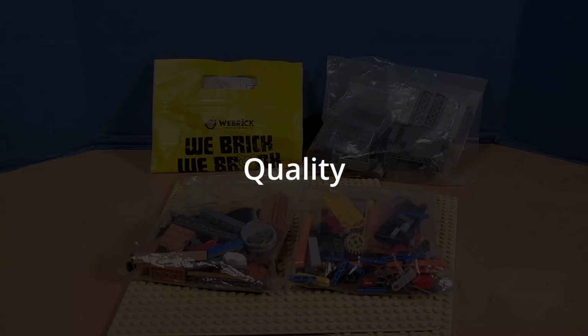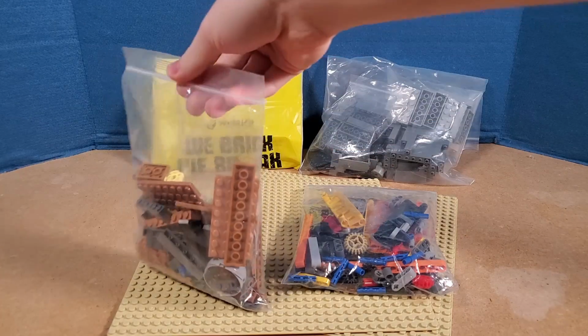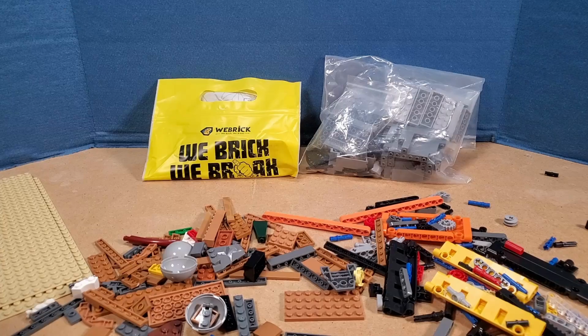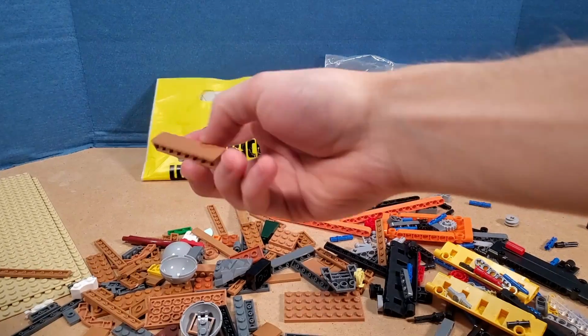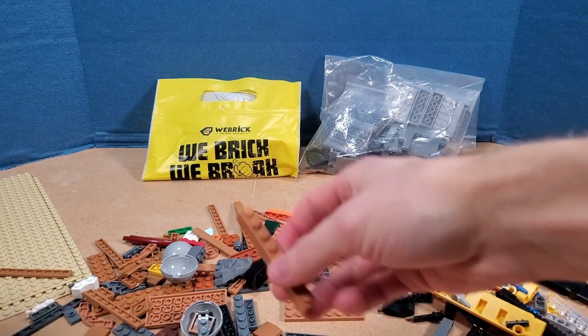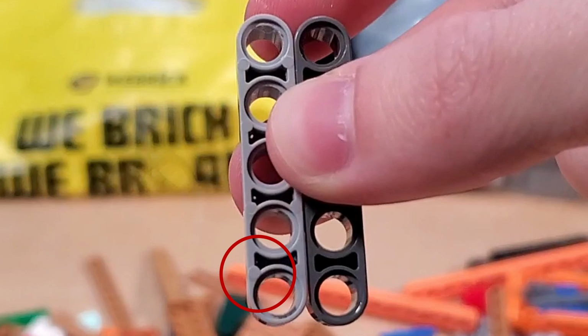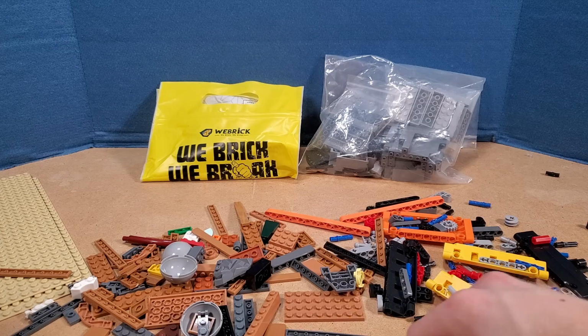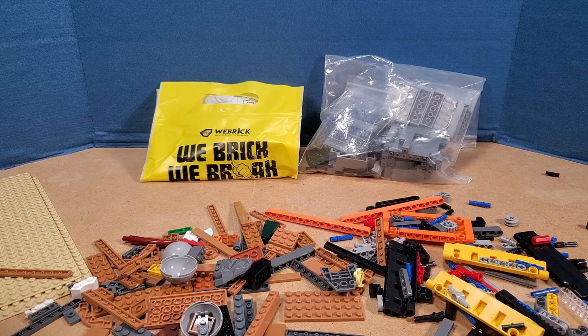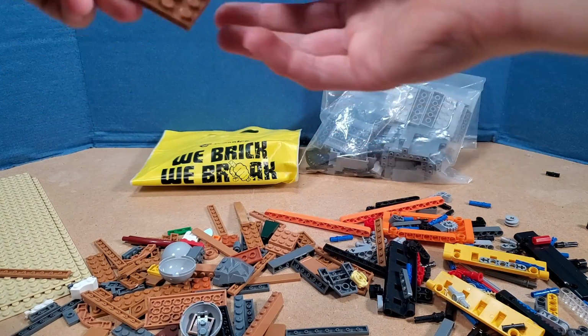Okay, so now the actual quality of the bricks. This is the fun part. I'm just going to open these up and see what they're like. At first glance, they look just like Lego. There's really not a whole lot of ways to tell them apart. Of course, they don't have the logos on the stud, and if you look really closely, you can notice a few differences. I mean, really, it's so small that you really can't tell the difference, and they seem to just fit together and work just like you'd expect.